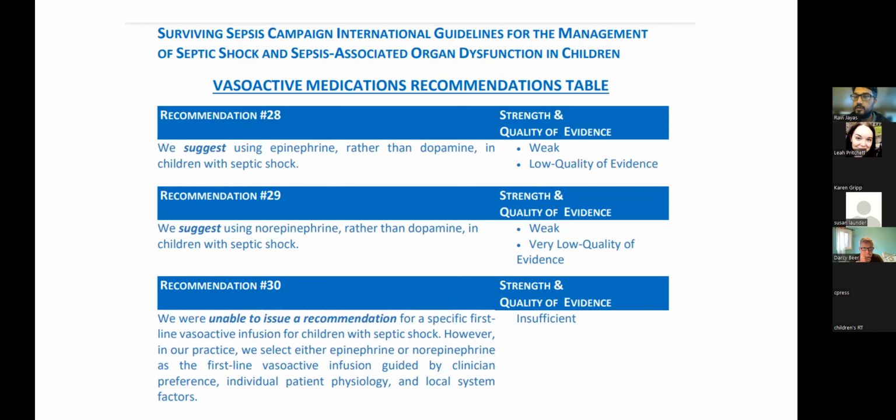They suggest using epinephrine rather than dopamine in children with septic shock, much like Leah would suggest. They also suggest using norepinephrine rather than dopamine in children with septic shock. Clearly no love for dopamine anymore. Although I think there can sometimes be a role for it, and we will get into that in just a little bit. But they're really unable to issue a true recommendation as to what their first line agent would be for children in septic shock.